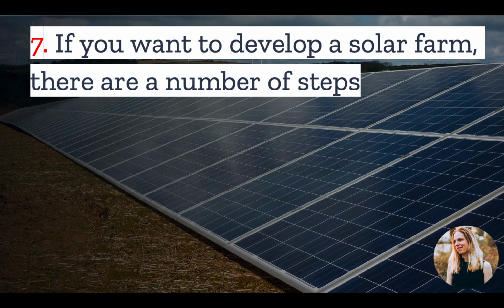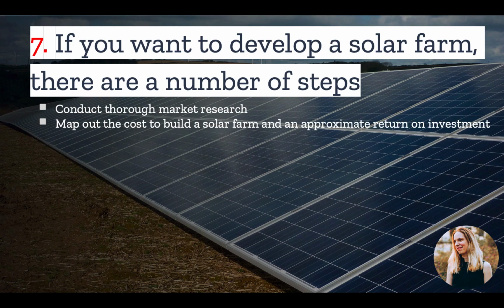And finally, number 7, developing a solar farm is a complicated process, and there are a number of steps. Before you do anything else, you want to conduct thorough market research to ensure that there is demand for the energy that you will be producing. Developing a solar farm is like any other development project. It needs to pan out and generate a profit.